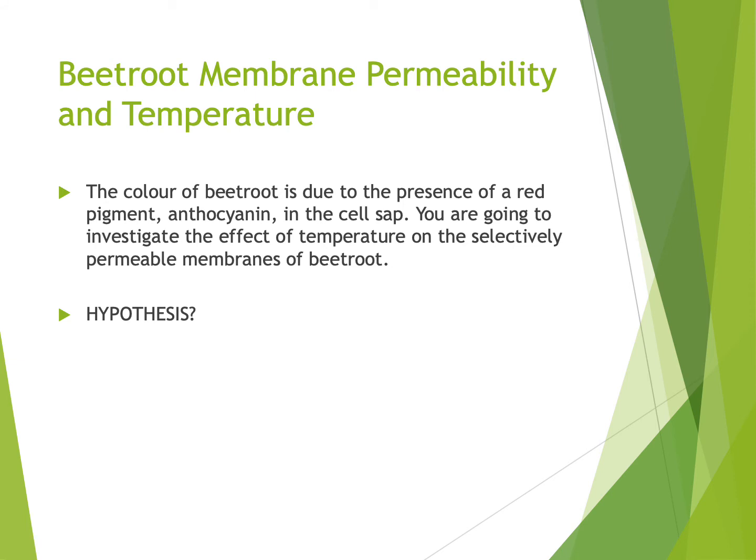In order to get out of the beetroot, it has to pass out of the membrane around the vacuole, which is called the tonoplast, and then out through the cell surface membrane as well. So have a think, what would your hypothesis be? What do you think the effect of temperature will be on the permeability of the membranes? Do you think it's going to make them more or less permeable?